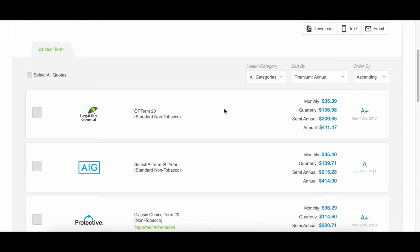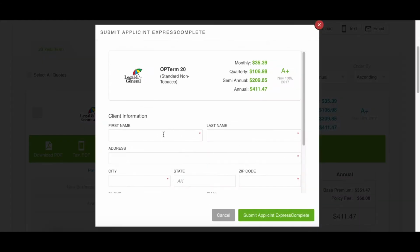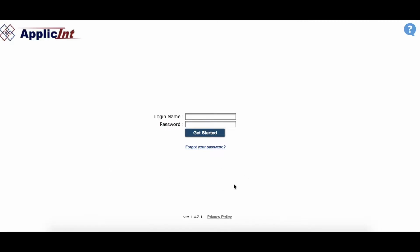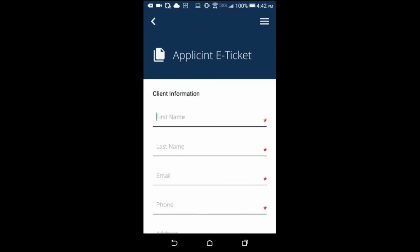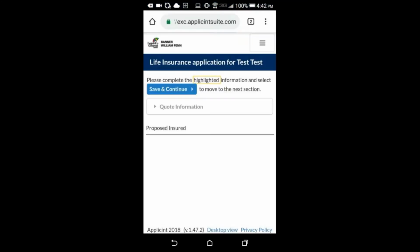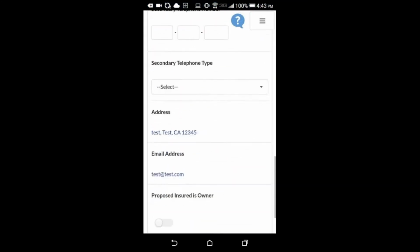IXN text integration with ApplicInt's ExpressComplete allows agents to go from running quotes to submitting applications to the carriers through one process. This service is free to use. There is some setup involved to start using this integration. Once set up, this integration can be used in the Agency Life Quoter and mobile app.